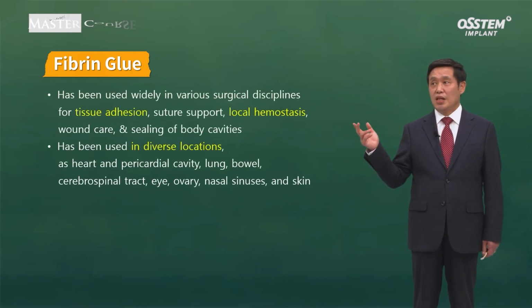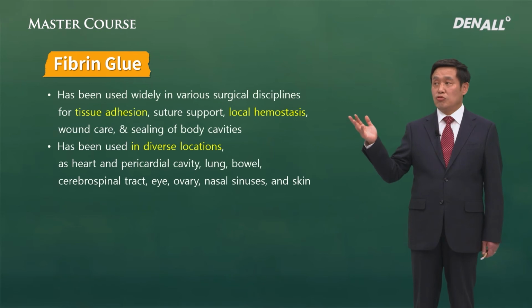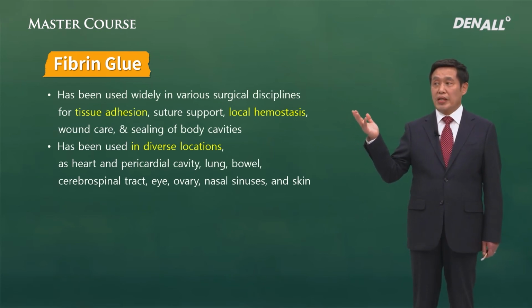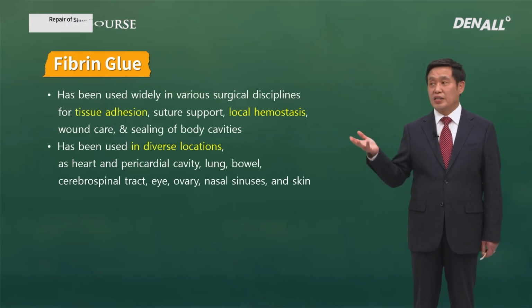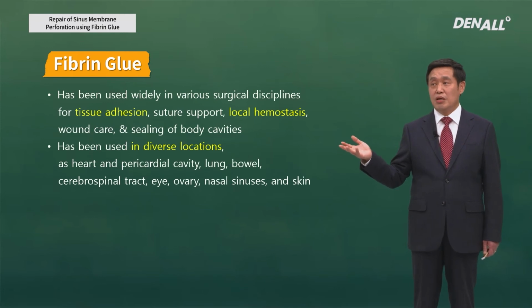Fibrin glue is not really well known in the dental field, but it is used widely in surgical disciplines for tissue adhesion, local hematosis, and other purposes as well. It is used in diverse locations such as heart, pericardial cavity, lung, bowel, cerebrospinal tract, eye, ovary, nasal sinus, and skin. It's used widely in the medical field.